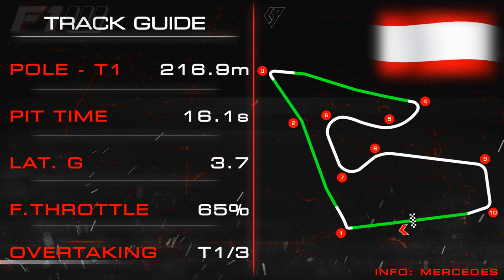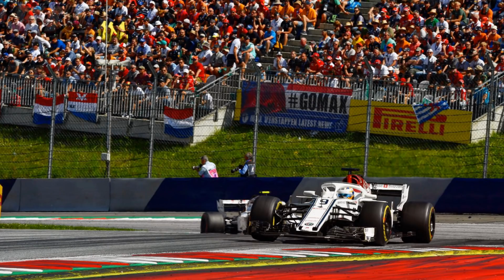It's a short run from pole to the turn 1 apex, just 216.94 metres, and the total pit lane time lost according to Mercedes at 80 kilometres an hour is 16.1 seconds. The highest lateral G is 3.7, that's at turns 8 and 9, and apparently drivers are at full throttle for 65% of the lap. When it comes to overtaking, turn 1 is a great opportunity, obviously, and with loads of runoff, there is somewhere to go if a driver takes a gamble and gets it all wrong.